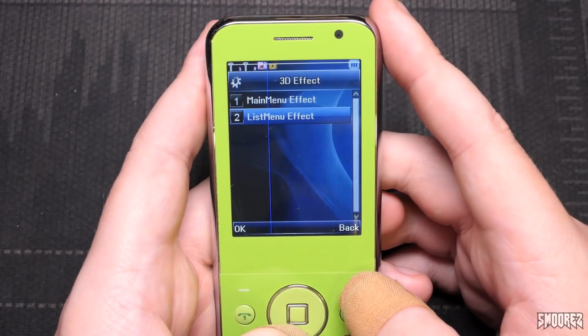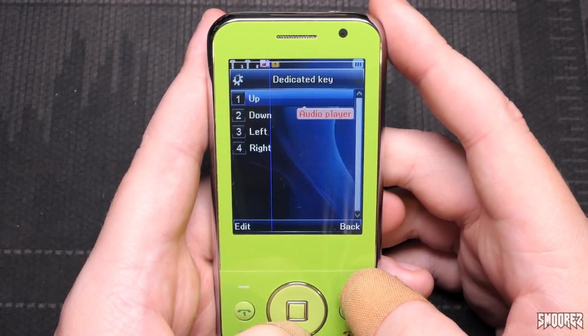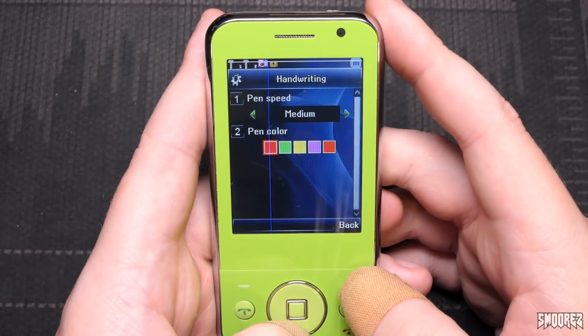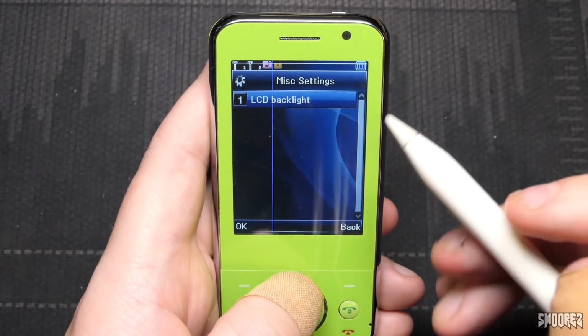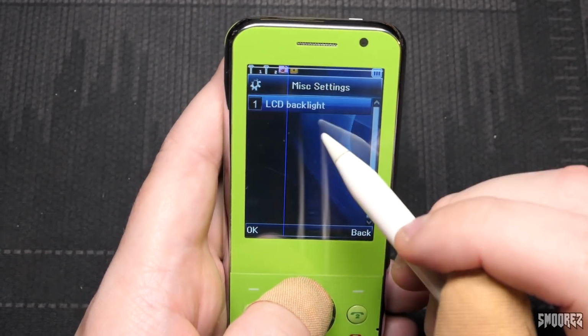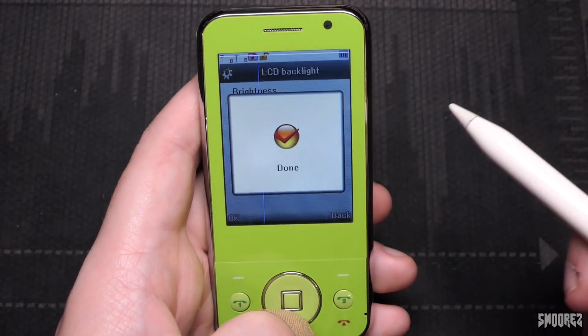I've put them both to no effect, so it's going to be a little bit faster. Okay, dedicated key, which is just the D-pad where you can set shortcuts. Handwriting. Oh yeah, we can use this bad boy on here. Miscellaneous settings, LCD backlight. Actually, I should change the LCD backlight because it's like 10 seconds. Little happy face as well.